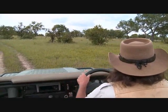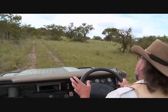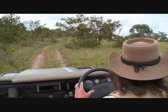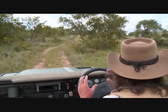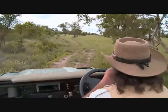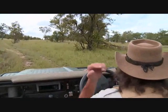Sounds like something's happening on the Game Drive channel. We're driving in a part of the game reserve, or the national park. It's a private game reserve within a national park, and there are very many different landowners that comprise this private game reserve called the Sabi Sands. Djuma Game Reserve is one of those private reserves that constitutes the Sabi Sands, that is merely a part of the greater Kruger National Park area.